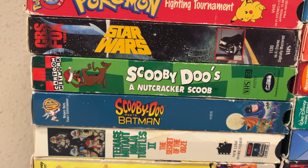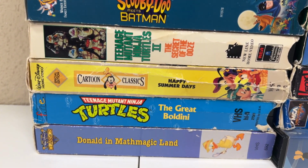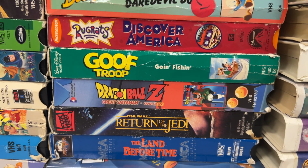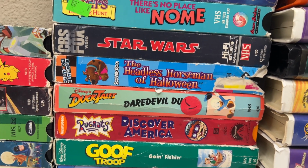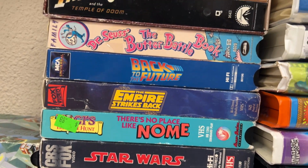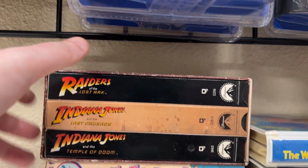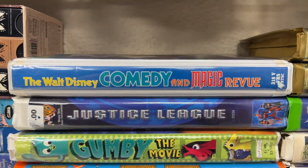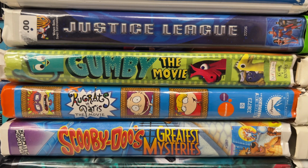Nothing like super crazy. It's mostly cartoon stuff with a few, like, Star Wars and stuff like that mixed in. No horror, unfortunately, but still some cool stuff. This is a triple pack here. It's got all 3 of them. And then we have the bigger clamshell type ones.